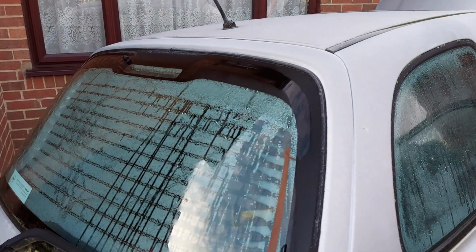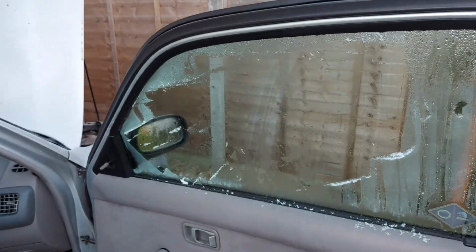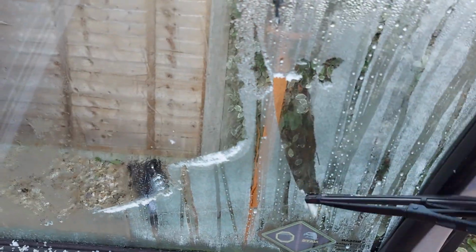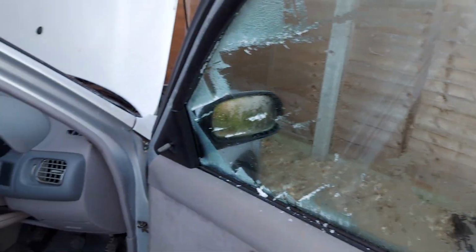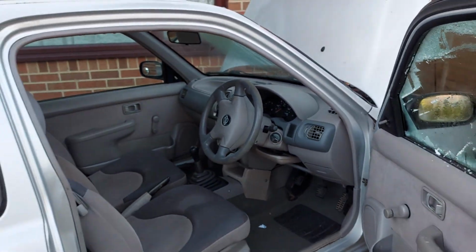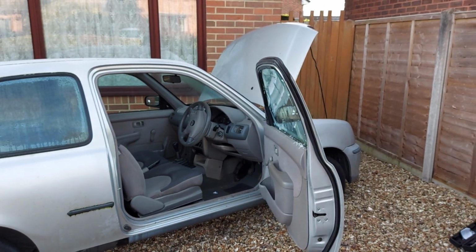The rear window in particular, because it's heated. But look, all the interior glass on the offside and the front, that's not just foggy, that's ice. But never mind, we're getting rid of it, which means I'll be able to move this thing around on the driveway, and that's handy too, because where it is now is in the way.